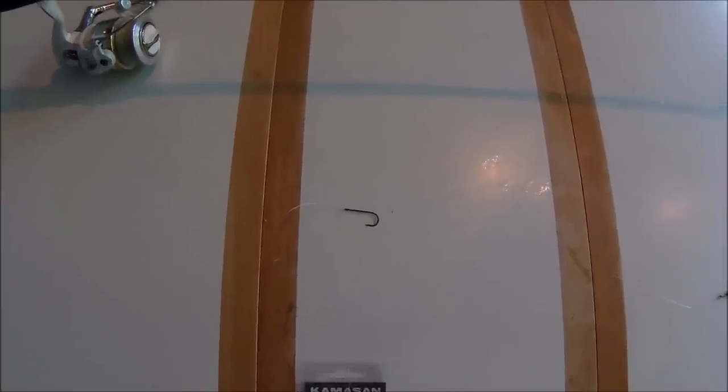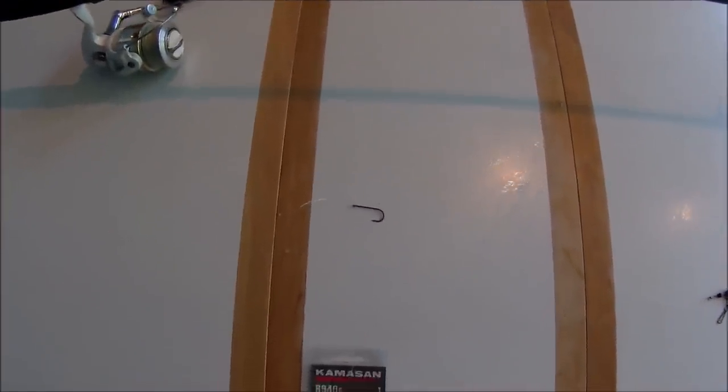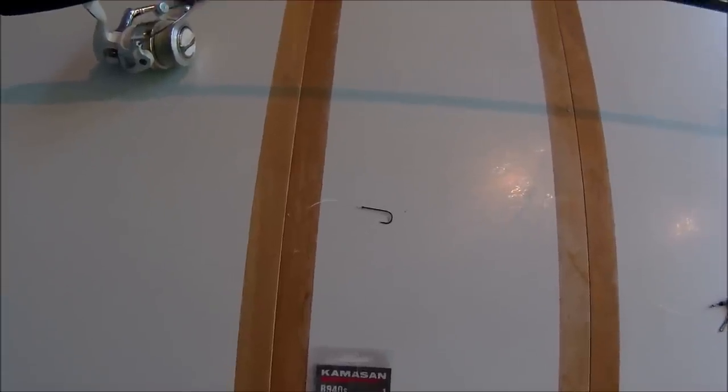Just going to look at the tackle I use for my gilthead bream fishing. I see out on the internet the subject of tackle for gilthead bream comes up quite often. Sort of what reel, what rod, what line, and in particular, what terminal tackle.